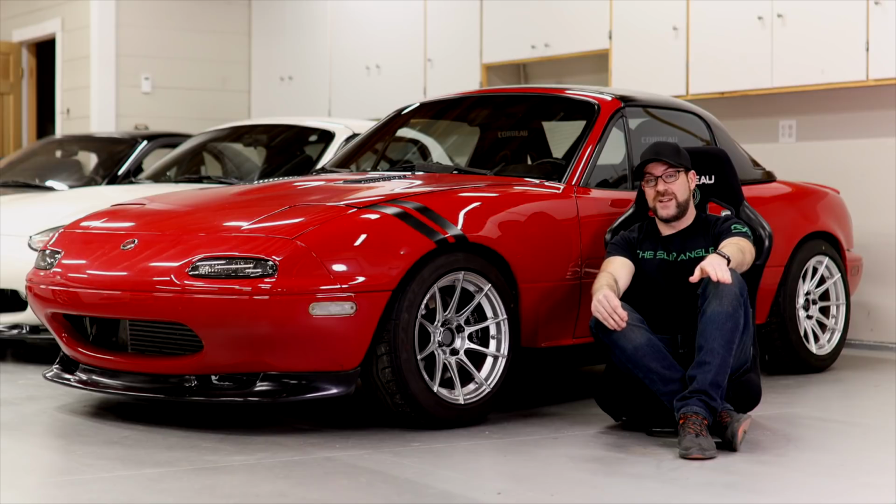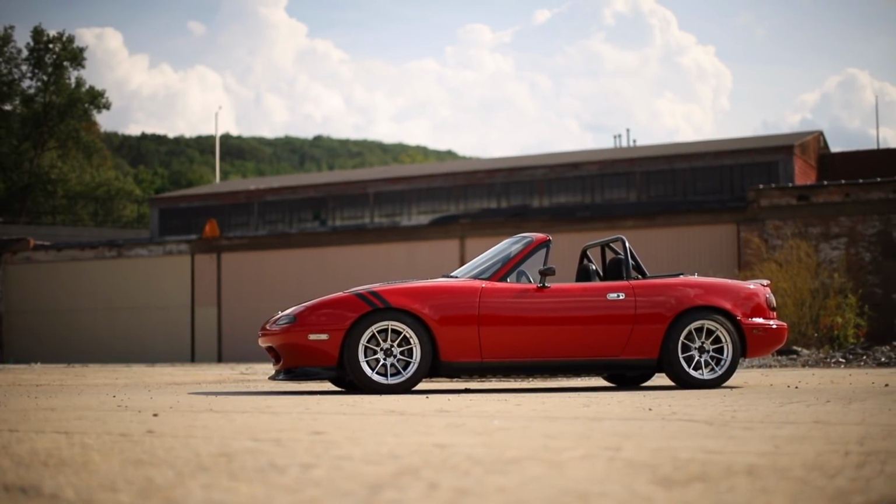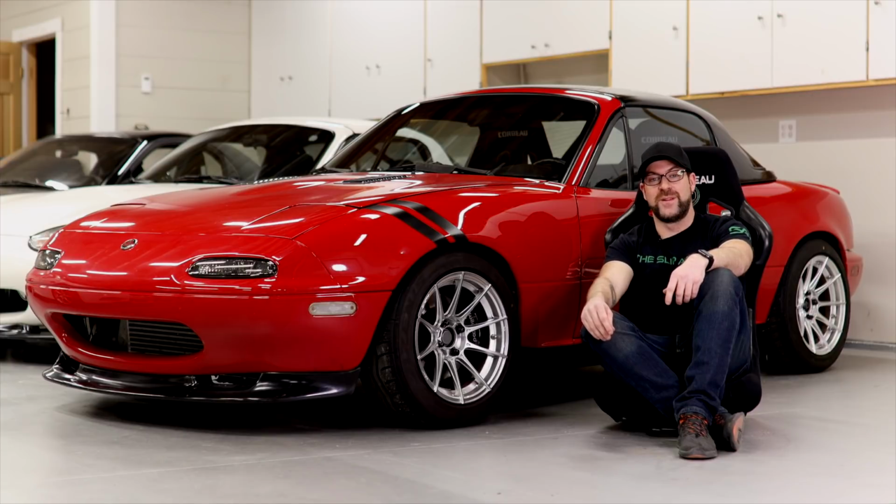It's a 1994 Miata, the perfect year. It's an OBD1, and it no longer has to go through emissions or anything like that in the state. I found this car completely untouched, 34,000 miles, and it was just too good of a deal to pass up. I had to make it happen.